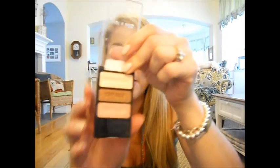And then finally, my favorite eyeshadow trio that I've been using a lot this month, it even made its way into one of my tutorials, is the Wet n Wild Walking on Eggshells, which looks like that. And they're just so versatile, so easy, so neutral. So many ways you can play with them. They blend well with other colors.